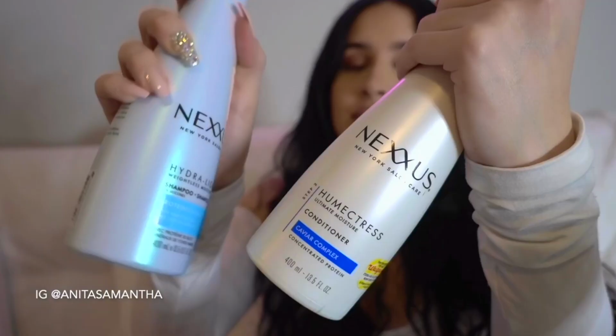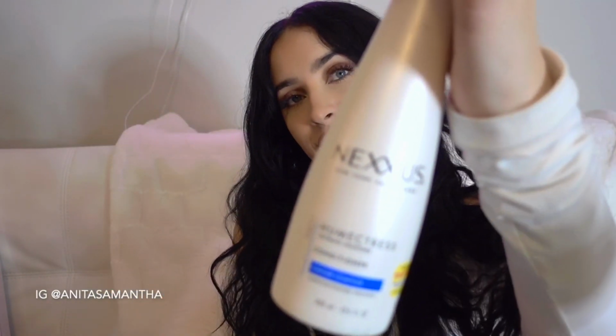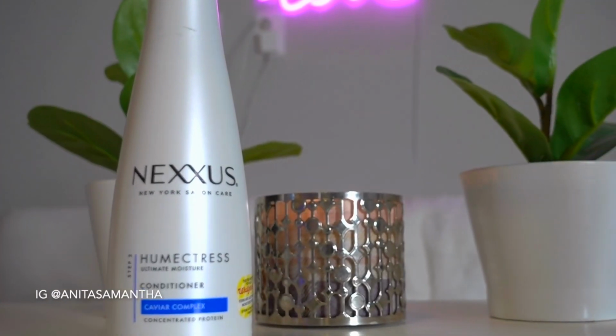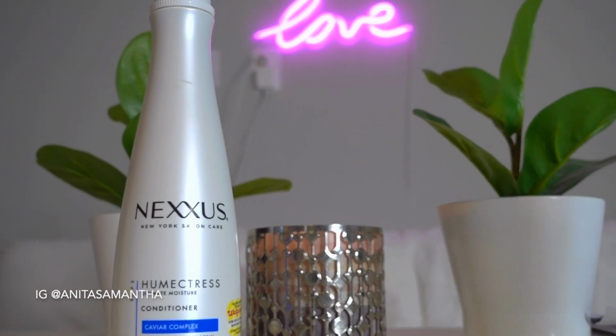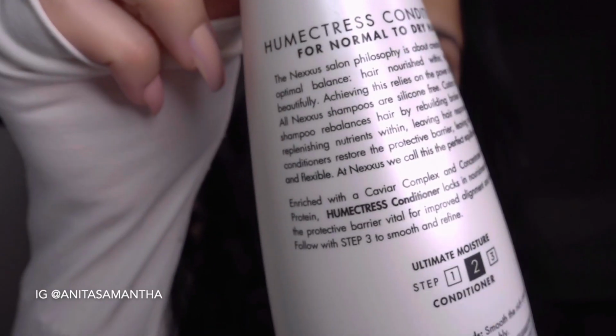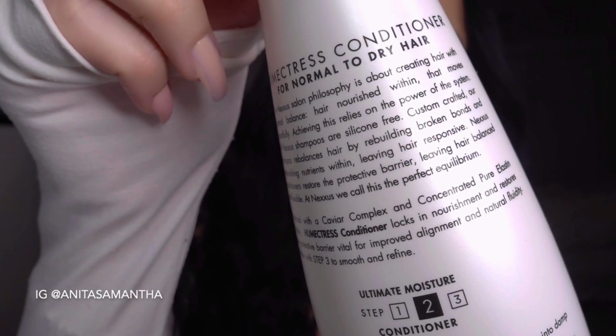Now for soft, healthy, and of course fast growing hair, which you guys will see more products for that specifically later in the video, this humectress conditioner is it, you guys. I love the combination with the shampoo. It's nourishing. It's supposed to rebuild broken bonds and leave your hair protected and soft, and it works.